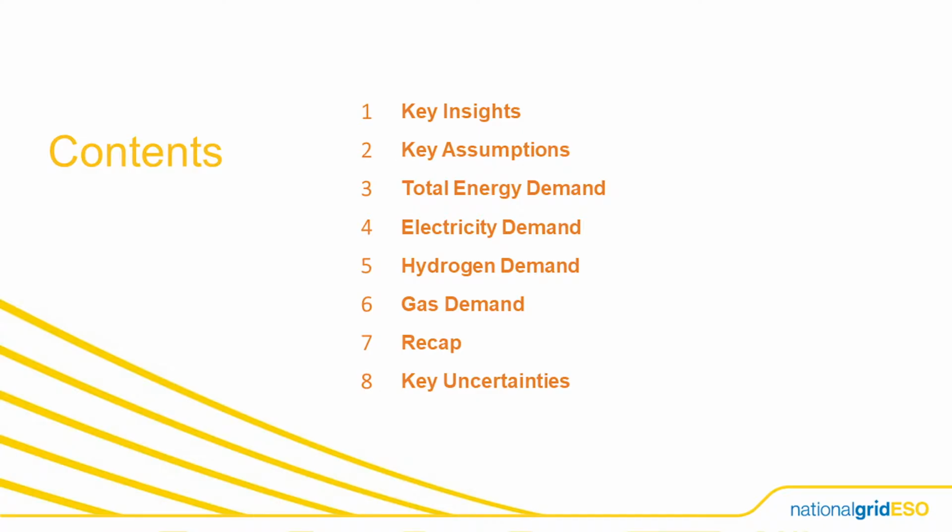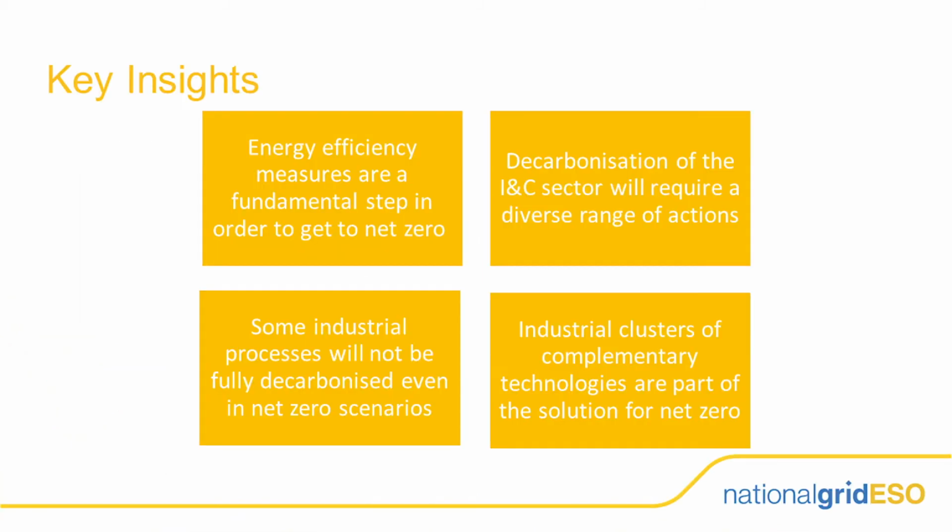In this presentation, firstly, we'll hear the key learnings from this year's modelling. We'll then learn about the assumptions behind I&C modelling and the kind of levers that we pull in order to differentiate the four scenarios. We'll then have a look at what the I&C sector could look like in 2050 in terms of total energy demand, breaking this down into annual electricity, hydrogen and natural gas demand, analysing the shape of each scenario between 2020 and 2050. At the end, we'll recap the key learnings from this year's modelling, as well as discuss the main areas of uncertainty. Beginning with our key insights, we've condensed this year's modelling into four main takeaways. We'll expand on these points further throughout the presentation and have a recap at the end.